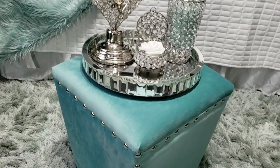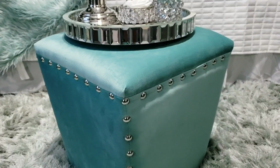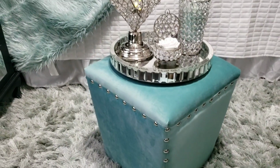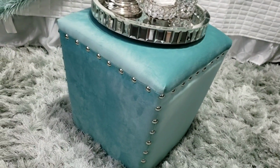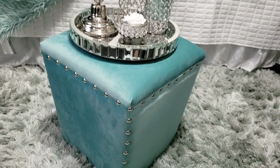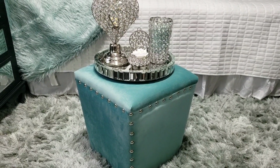Now the next item I want to share with you guys is this ottoman. This ottoman is super cute, you guys. I am so in love with this ottoman. I should have purchased two. Anyway, it was $39.99 from Home Goods. I purchased it in the most recent shop with me that I just posted. And I am feeling these nail heads, you guys. I actually just ordered me some dining room chairs with, it's like a smoke gray with some nail heads. I cannot wait to share it with you guys. But anyway, I am feeling this ottoman and it goes perfectly with my space.